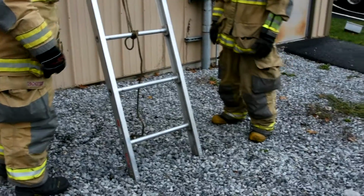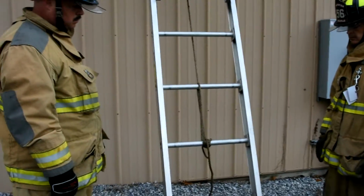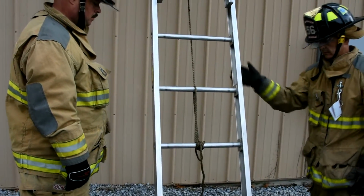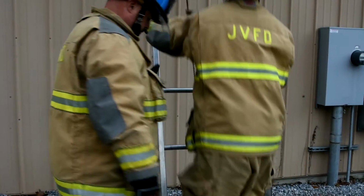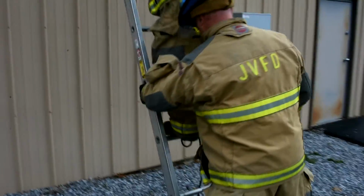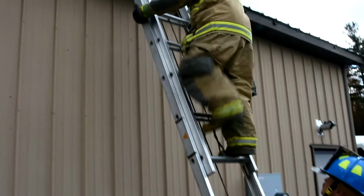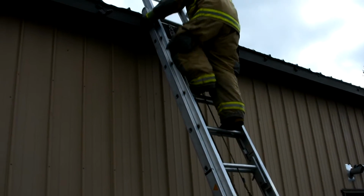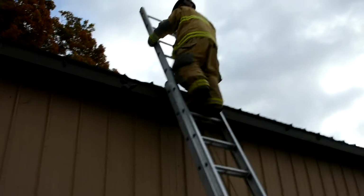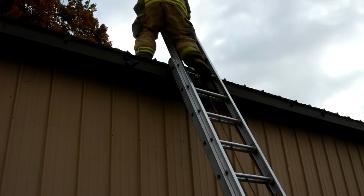Now, safety, of course, is always paramount. We want to make sure that when the firefighter climbs, we have someone footing the ladder. All right? So we'll have Firefighter Higgins climb the ladder, and we'll have Safety Officer Levine foot the ladder. Always want to maintain at least 3 points of contact, which can be 2 feet, 1 hand, 2 hands, 1 foot. Okay, that's good right there, all right? And he's transitioning to the roof.